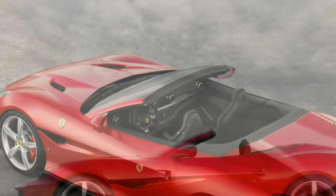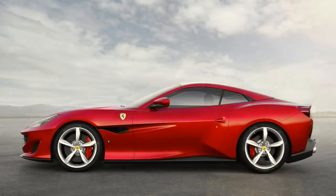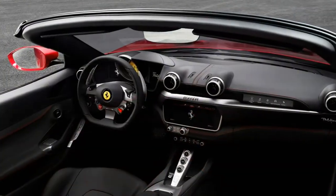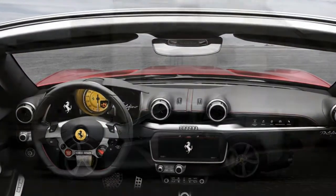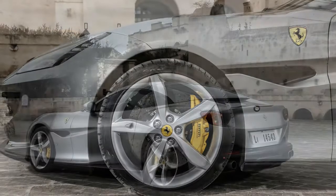Lighter weight for nimble handling. Excellent brakes and suspension. And now to another of the Portofino's, and Ferrari's, talents. We were incredibly impressed with the handling of the car, and think it's a marked improvement on the California T. Handling specialty, it's no slouch through corners.